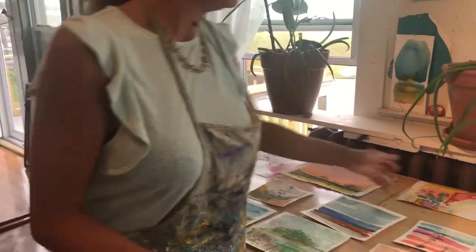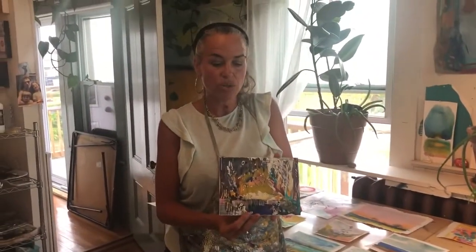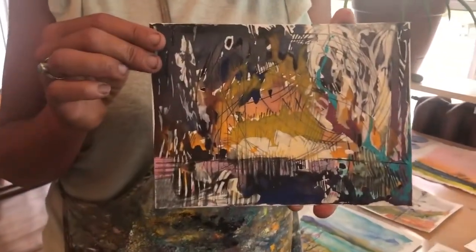Maybe it's something really kind of wild, that's the mood you're in, and you want to use pencil and Conté crayon and charcoal and paint all together and make a bunch of crazy lines.